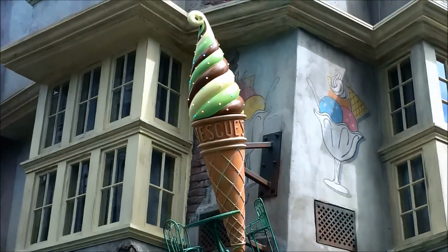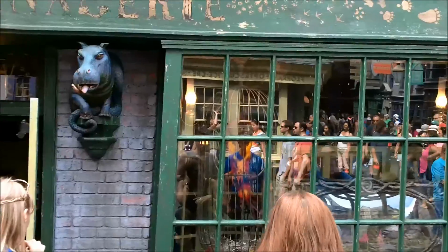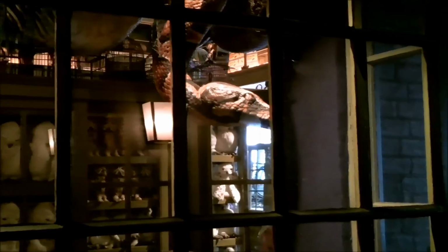Ice cream parlor. They have some unique flavors in there. Check it out. There's a Magical Menagerie. We've got a bunch of stuffed animals and shirts in there. Talk to the snake. If you're over here, you don't hear anything but hissing.